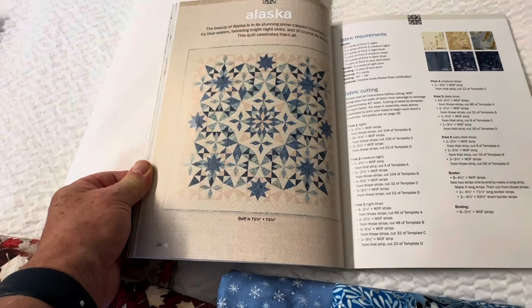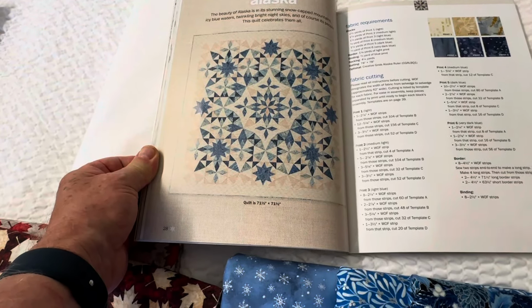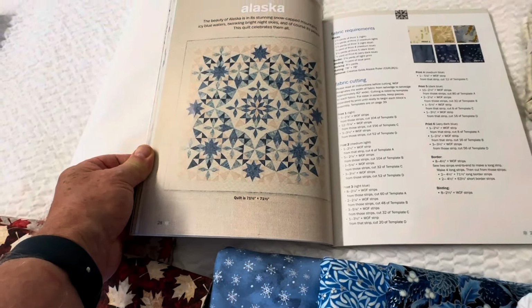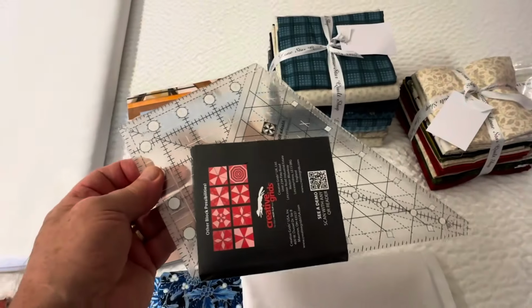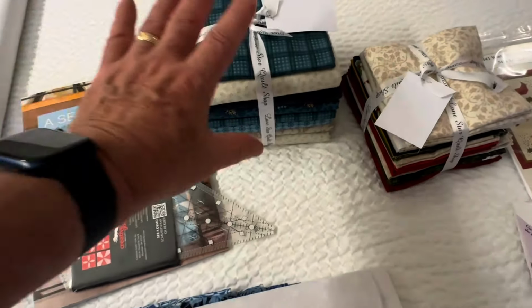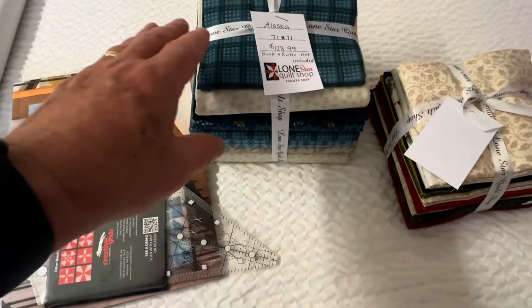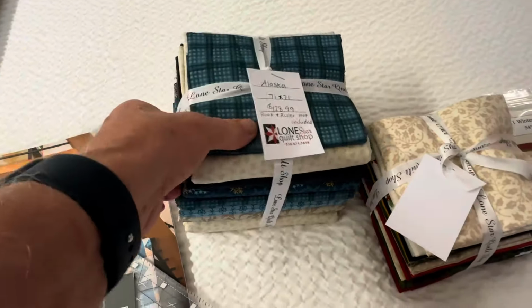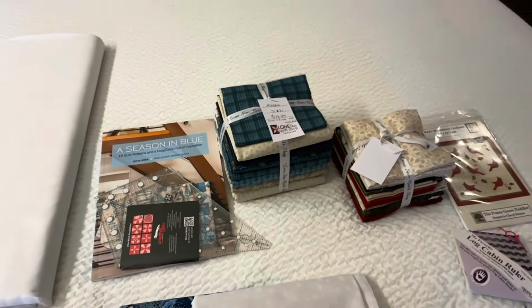I could have taken a class a couple of years ago at my local store, but I didn't. And yeah, so they had the book. You need this ruler, so I had to buy the ruler as well with it, and then the bundle of fabrics. So here they are. These are all the fabrics that are for that. And they are very, very pretty fabrics as well. Again, a lot of blues. You know I'm drawn to blues, as I've said.